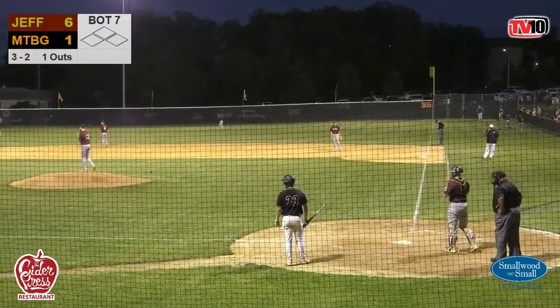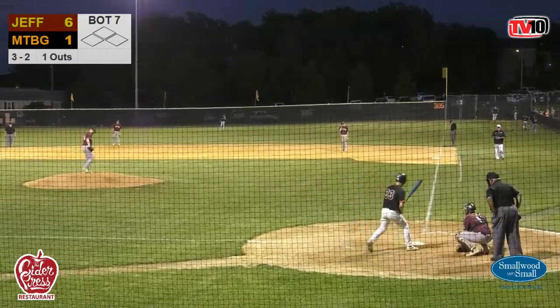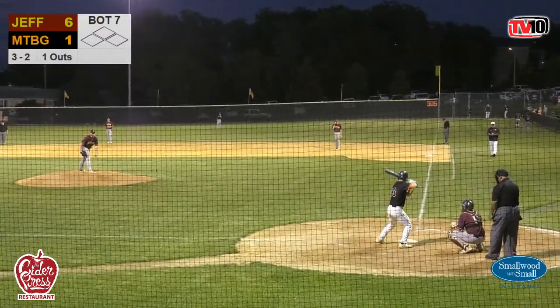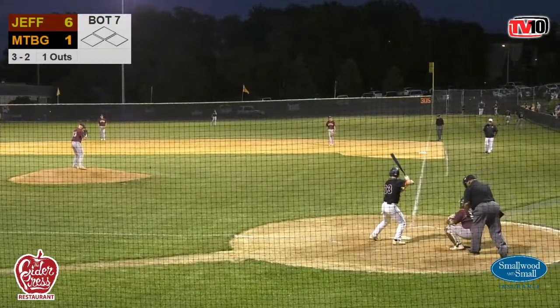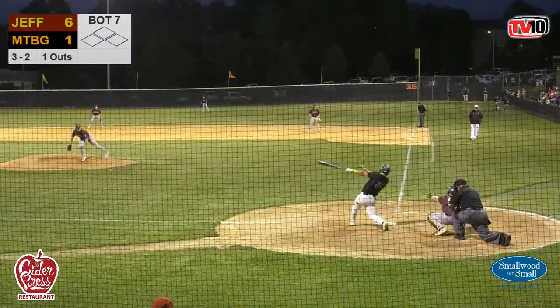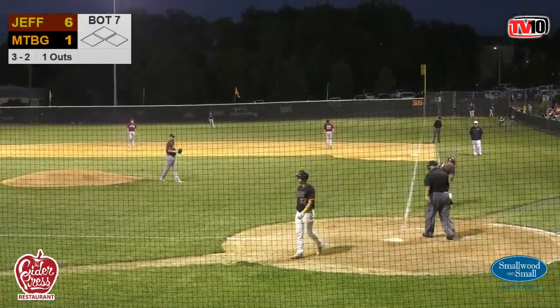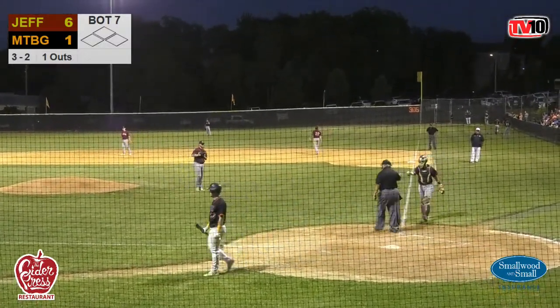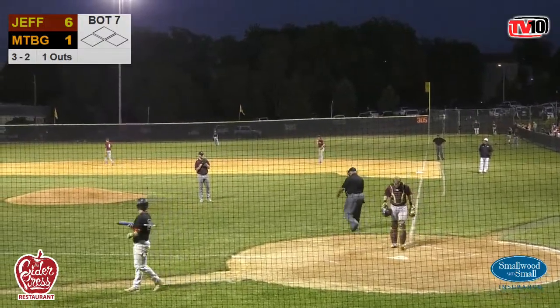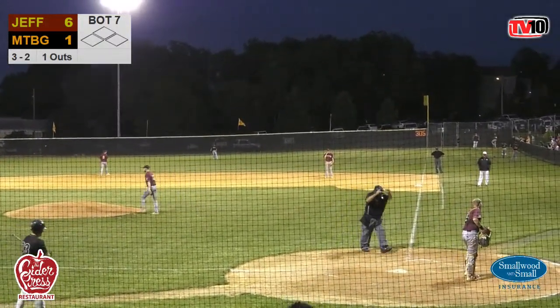Now 3-2. Now you start thinking of that 110 pitch count. He's going to have to set the side down in order if he's going to be able to finish this one out, maybe. He's done so 2 of the last 3 innings. 3-ball, 2-strike delivery, fouled off the end of the bat to the backstop. Holds at 3-2. So 7 pitches so far. He could go up to 10.